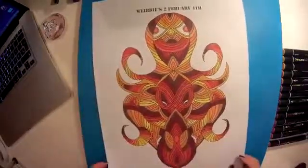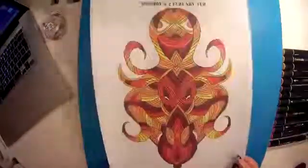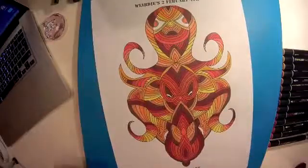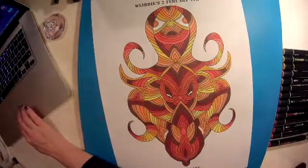I love the result. I can't stop looking at the screen. I'm looking at the real thing on the screen, and it just looks awesome. So happy about that.